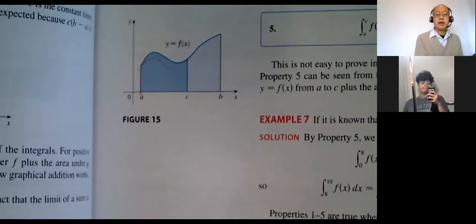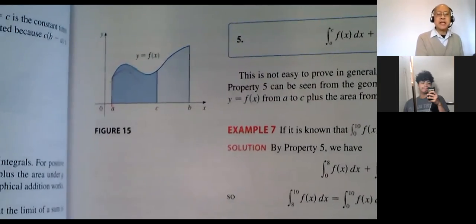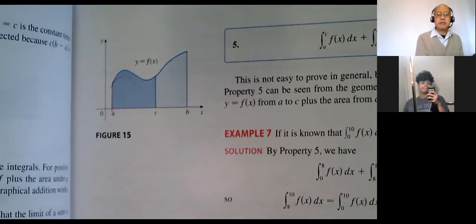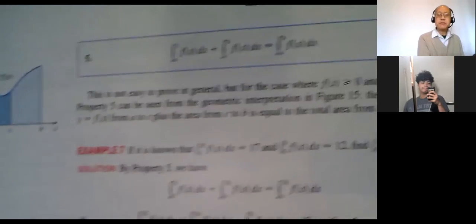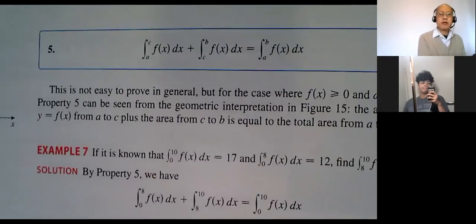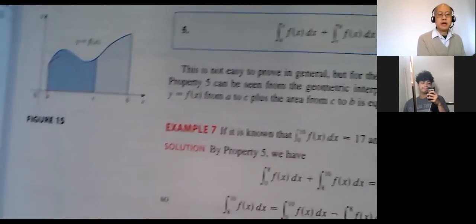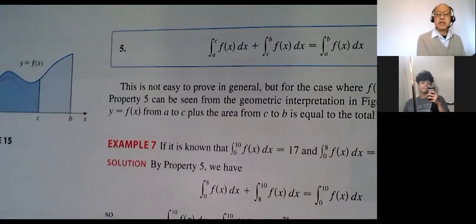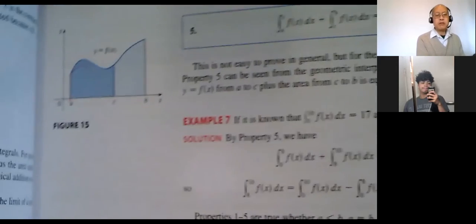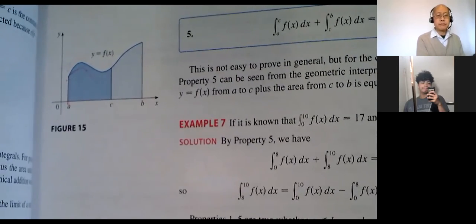So we have to recall this rule, page 387. The integral from A to C plus the integral from C to B is equal to the integral from A to B. Integral from A to C, the darker blue, plus the integral from C to B, the light blue, equals the integral from A to B, the total all the way from A to B.